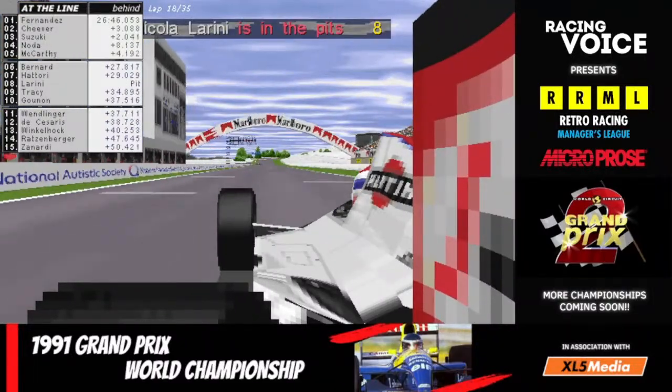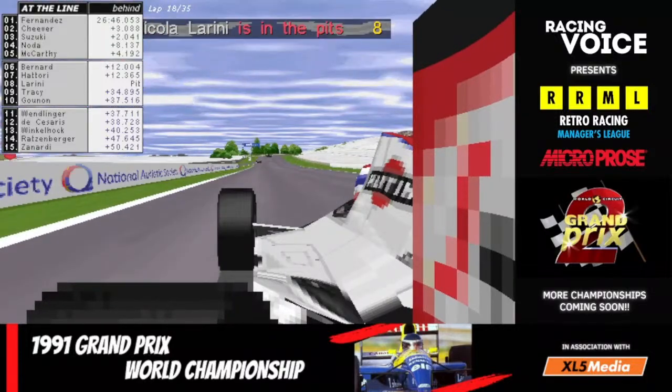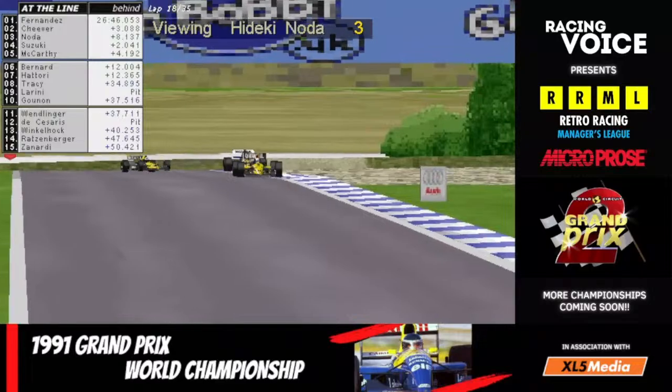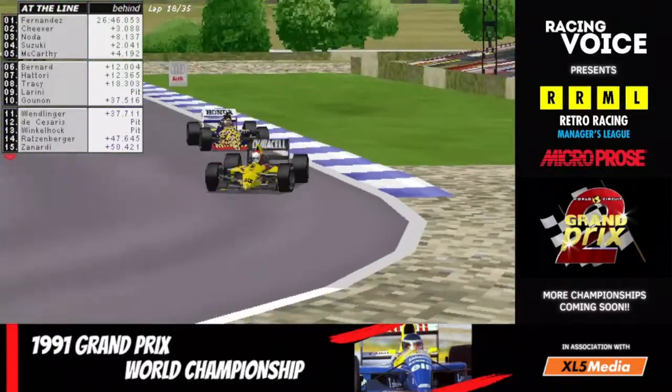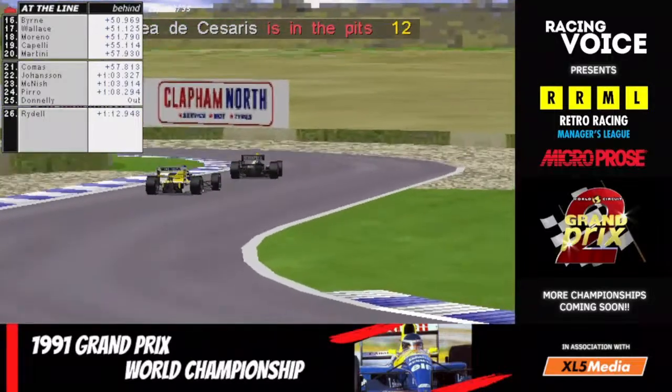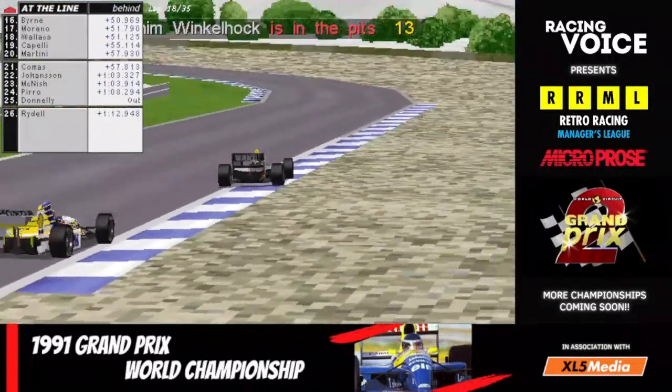Here comes the Modena Lamborghini going into turn 1. That's Eric Bernard, and he will rejoin. And Martin Donnelly has dropped out of the race by the look of it. So Martin Donnelly is in trouble. There is the graphic on the screen. So Martin Donnelly's had some problems. So he now joins the retirement race.